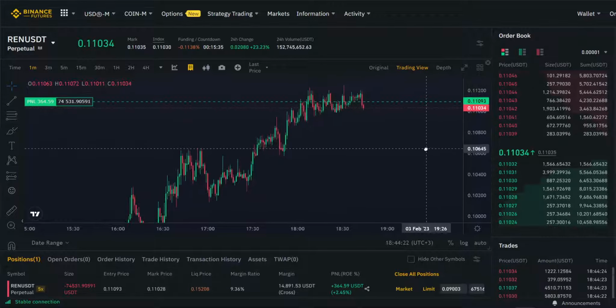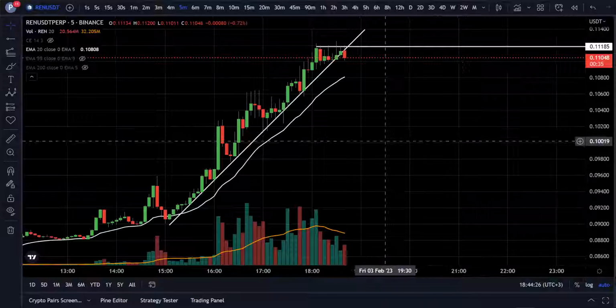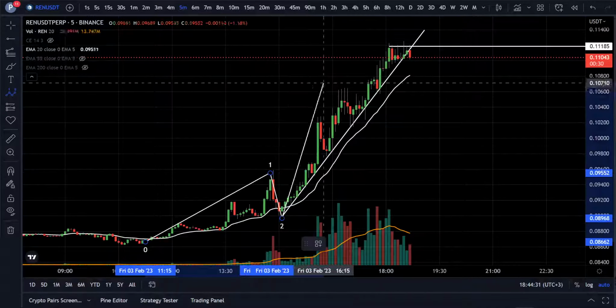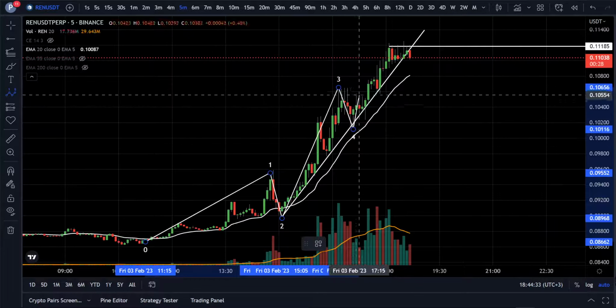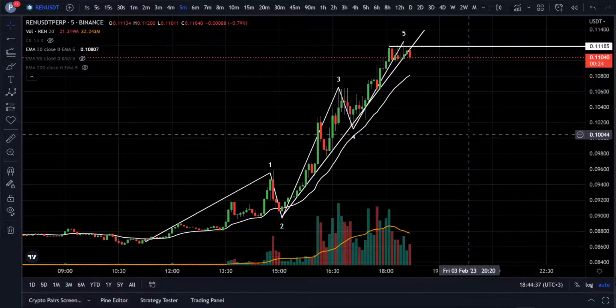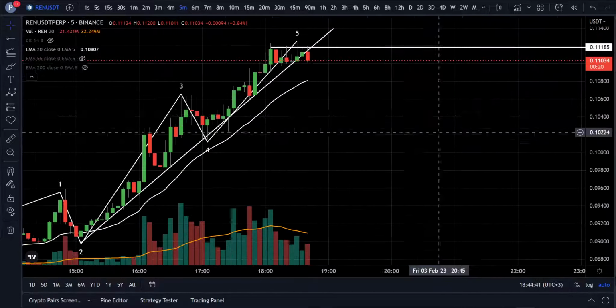And that is it, man. Now it's going to run because all 5 waves are in, like I just showed you. All 5 waves are in. 100% it's in. 1, 2, 3, 4, 5. Makes a top up there. So now it's going to drop pretty hard, I'm going to bet. I'll bet anything. I'm so confident about this trade.